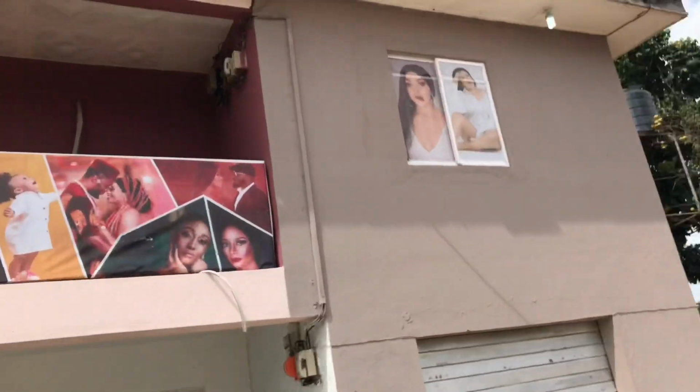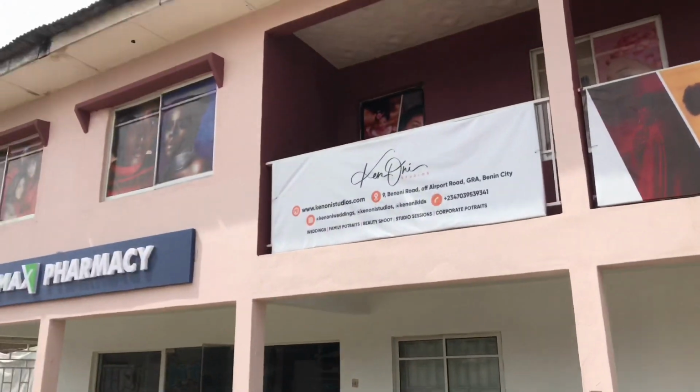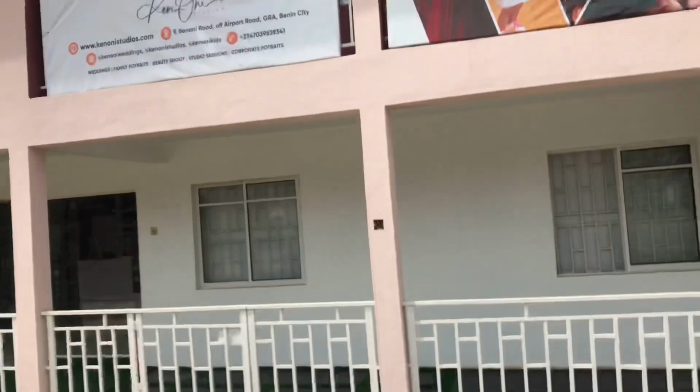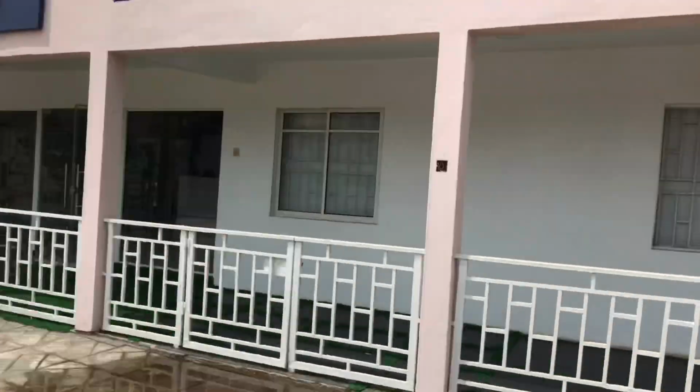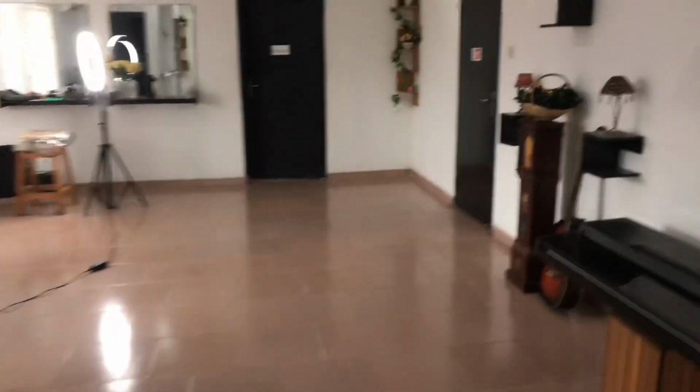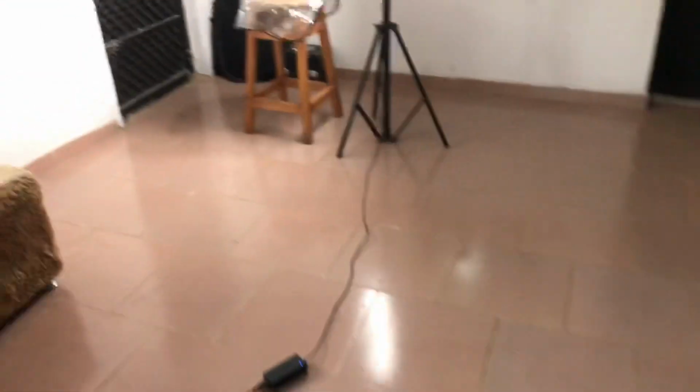Oh my god, you guys, so we're here and this is Kenani's studio. Do you guys see that? It's so beautiful, and there's a pharmacy down here. So I'm going to walk towards the corner. I'm already at the studio and I have all of my products laid out on the table.